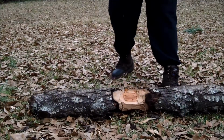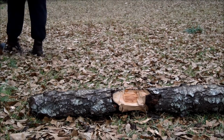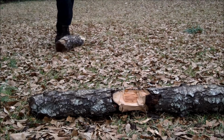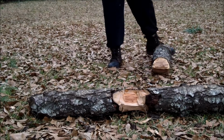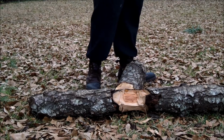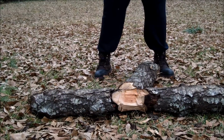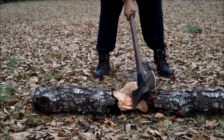So everything on the day that I filmed this started out pretty good, other than this piece here. It's kind of light, so it rolls around on me. So I went and got some bigger pieces that I had already chopped off of it and used them to brace the back of it so that when I hit it, it wouldn't jump around on me, because it was moving every time and it was getting really annoying. So I just kept going. This piece really didn't give me too hard of a time.